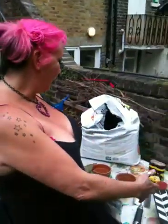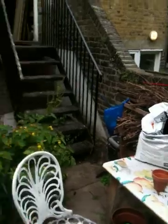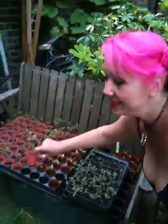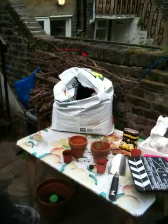So, let's start off here. This is my little potting table where I pot up lots of different things, including my new baby chilies and my baby tomatoes. And they'll be going into these pots a little later on. And next time, I'll show you how I do that.